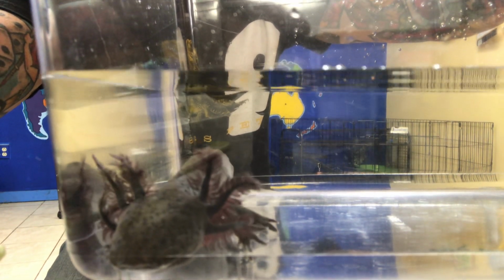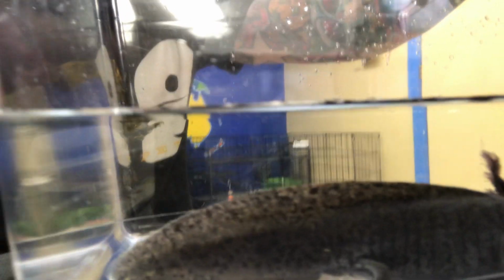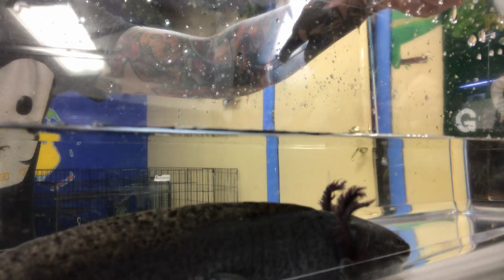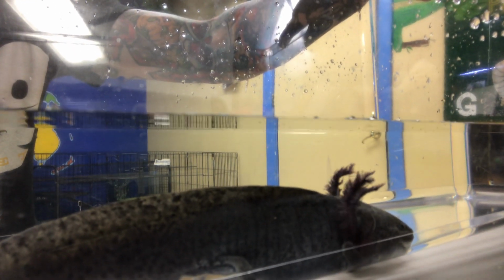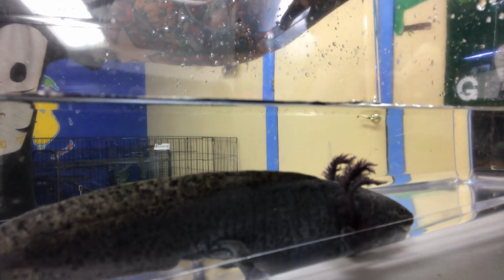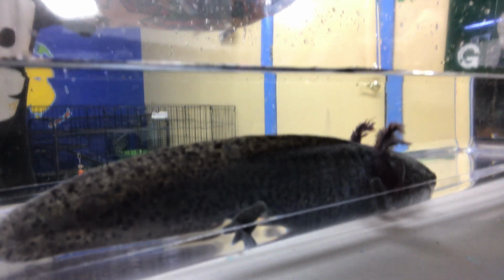Now, there's some really cool features on this guy. You can kind of see he's got these feathery-like appendages coming off of his head. Those are actually his gills. Those gills help him breathe, and with those big feathery gills sticking out more, it helps with more gas exchange through the water. Axolotls actually like the water kind of cold, and that's because it helps them to regenerate limbs.